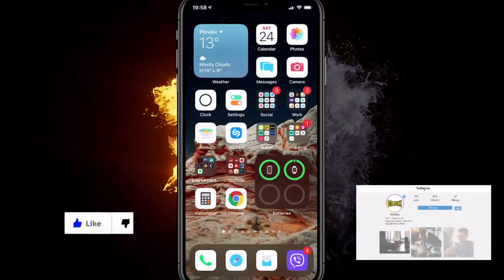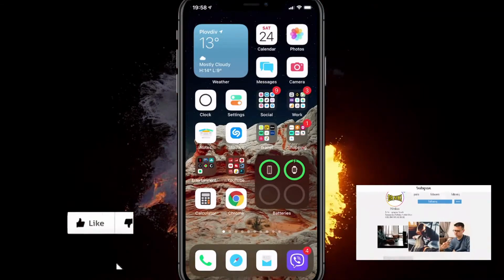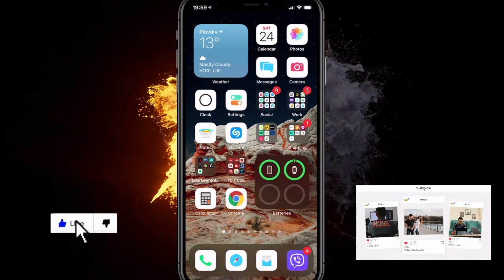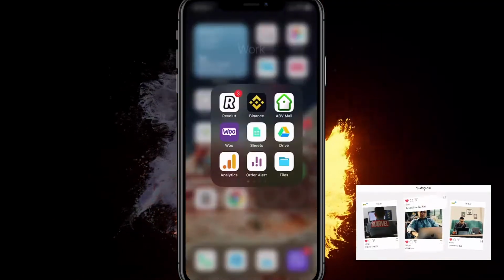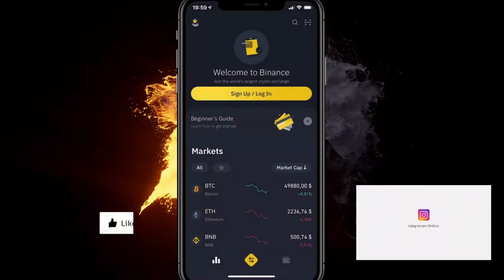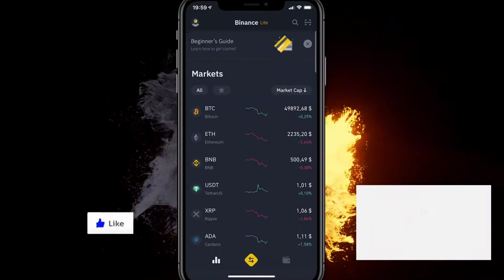Hey, in this video, I'll do a quick review on Binance. This is my Binance review, and currently I've used it for a while. I've used the futures trading, I've used the mobile app, margin trading, everything you can possibly try to use. I've used the light version, the pro version. I'll show you the pros and cons.